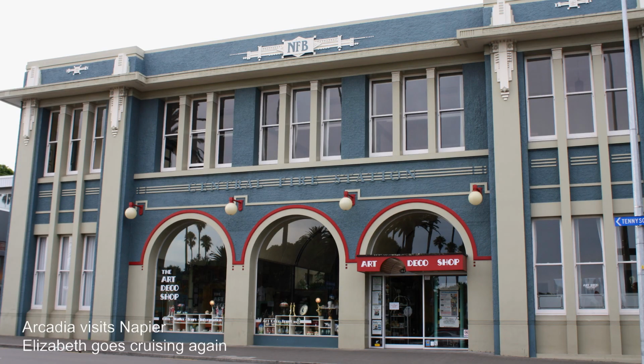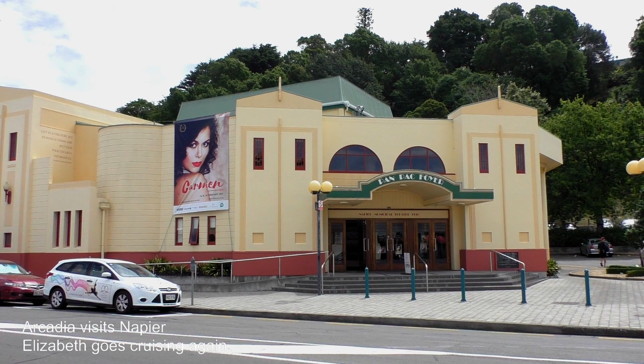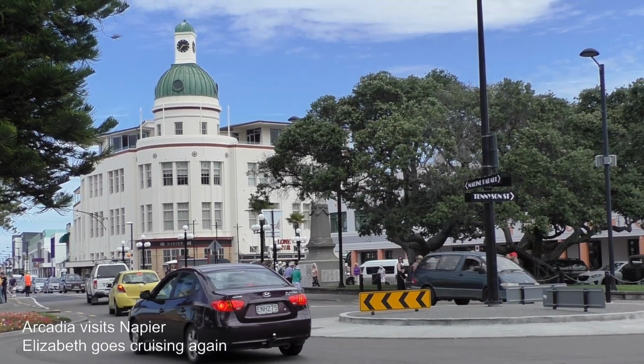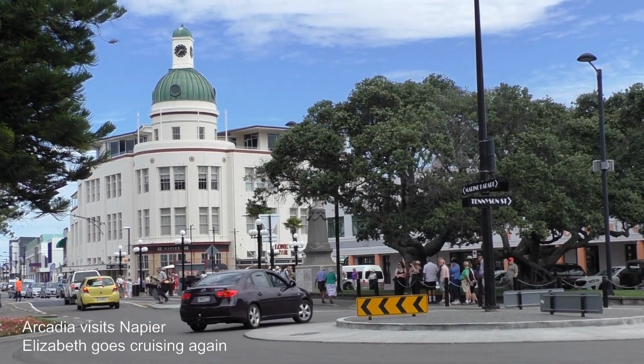Art Deco had its heyday between 1920 and 1930. Napier has 140 original Art Deco buildings. The care and protection of these buildings is managed by the Art Deco Trust.